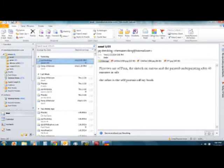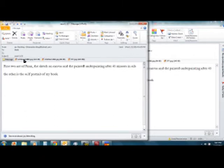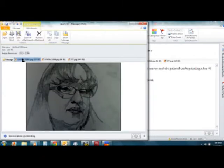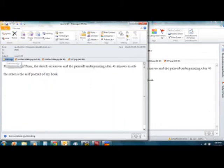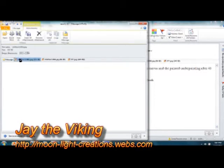And then, the dark and sexy Jay, whom I'm not going to show you pictures of because I'm so jealous of his luxurious long black hair. What is this? There's a message. What does the message say? First to a friend, the sketch on canvas and the painted underpainting after 45 minutes in oils. The other is a self-portrait of my book. So here's Fran.